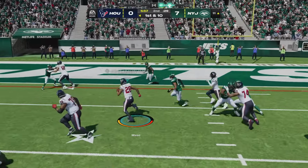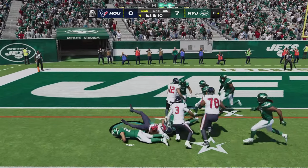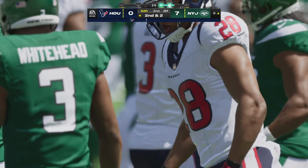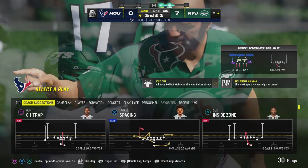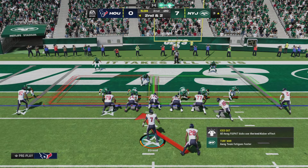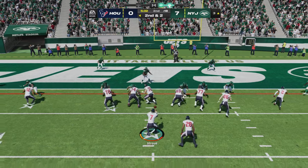Mixon up the middle. 51 yards rushing for him now in the ball game. Some good strong running right there, some power and some explosiveness, just about got him into the end zone. Here's 2nd and 2 now from the 3.